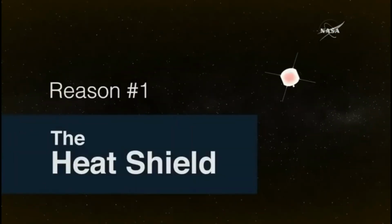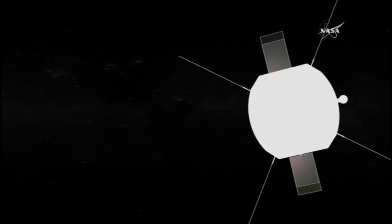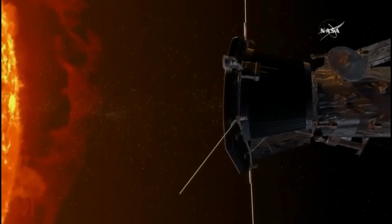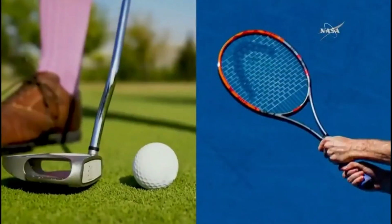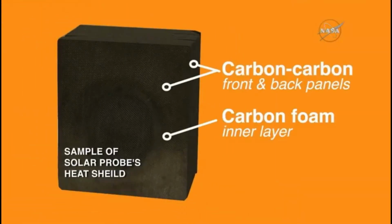You can't face off with the sun without packing the right gear. This is why Solar Probe is equipped with a white shield that reflects heat off the front and keeps things cool in the back. The heat shield is made out of a couple of different materials. One is carbon-carbon, which is a lot like the graphite epoxy you might see in your golf clubs or your tennis racket, but it's just been superheated. The inside is a carbon foam, which is just another form of carbon and is actually about 97% air. It's a very lightweight way of making a very strong structure.